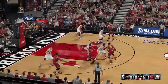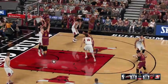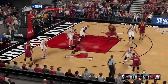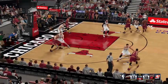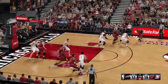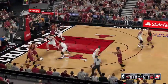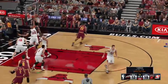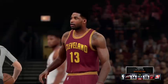Love dishes to Thompson. Back to Love. The kick out to Irving. It's a pick by Love. Thompson a screen on Rose. James with it. Butler covering. Pass to Love. Second chance shot. Here's Thompson. Throws it down as the official calls the foul. It may be a three-point play.